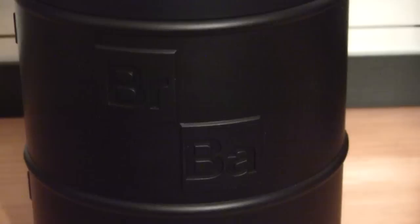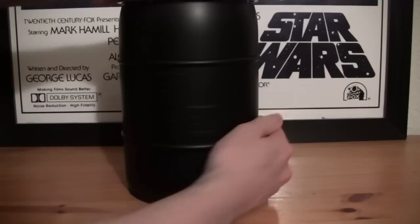Okay, so now it's time to open this up and show you the disc inside. There is a hinge here, just a tiny little gap for you to get your finger in and open it up.